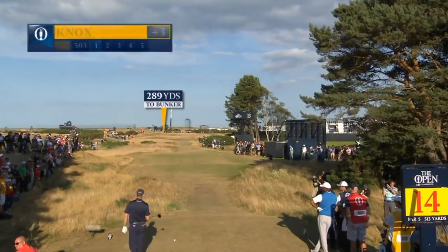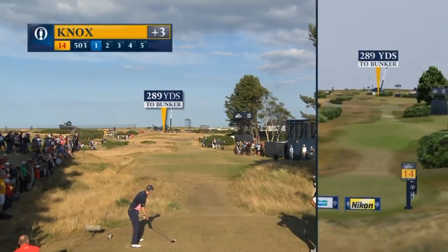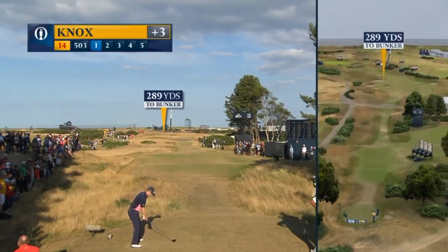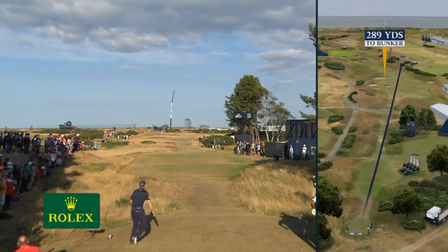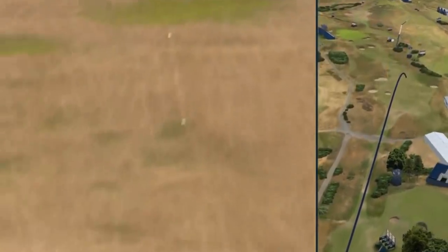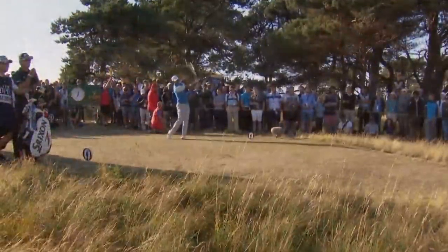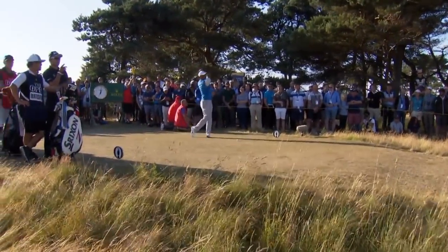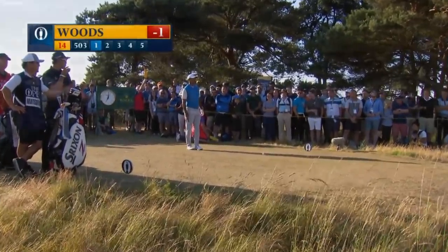You need to be going well left of that graphic saying 289 hitting driver, but Knox is going with a 3-wood, just looking to stay right of that camera tower in the distance. Work the ball right to left. Nicely played from Russell Knox. The difficulty for the big hitters going tight left has been that they've been sticking in that rough over the bunker, but now I think it's so dry and firm you're going to run through it. But you're quite right, it's iron for Tiger.